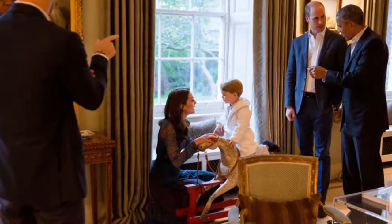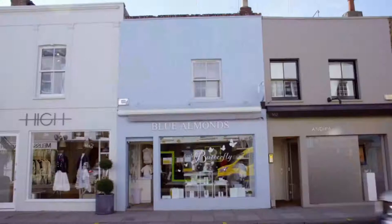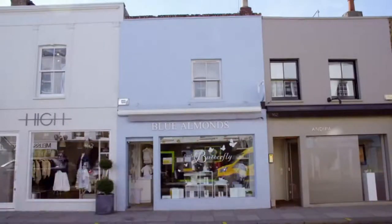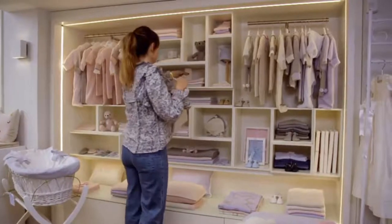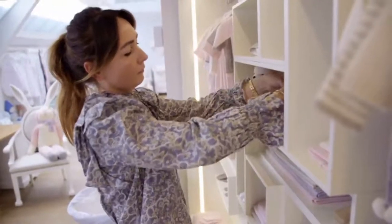What the children's rooms in 1A look like is a strictly guarded secret. But we do know one thing they contain. Isa Minkiewicz runs a baby shop in Kensington, down the road from the palace.